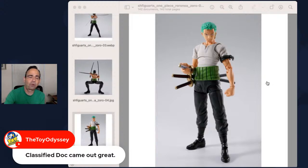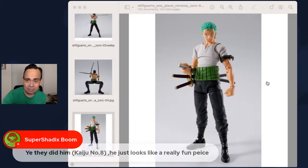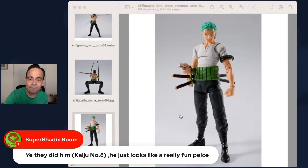Like Torch, for instance, is the only Dreadnought I actually had as a kid, besides Road Pig. I'm talking like the original Dreadnoughts, right? And I love the way Torch looks from Classified, but he doesn't have extra hands, so I'm like, nope, I'm out. In fact, Flint is my favorite G.I. Joe character of all time. I had him, and I sold him because he didn't have extra hands. This is how hardcore I've had to become.